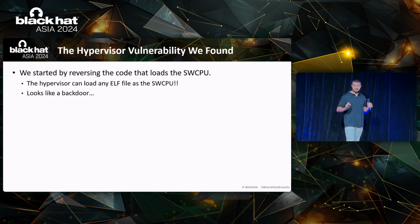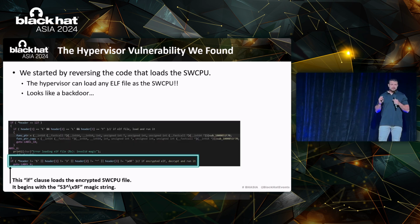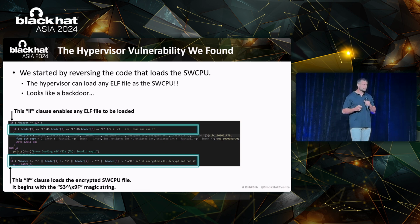It shouldn't be this way. And it kind of looks like a backdoor in the code. Let's take a look. Here on the bottom, we can see the if clause, which loads the encrypted software PLC file. It just checks for a specific magic string at the beginning of the file. But here on the top, we can see the vulnerable if clause, which enables any ELF file to be loaded. It just checks for the ELF magic string at the beginning. This if clause shouldn't be here.